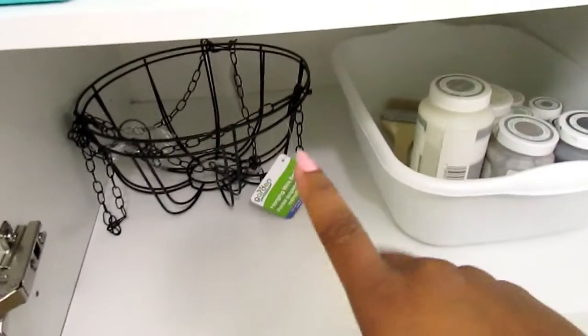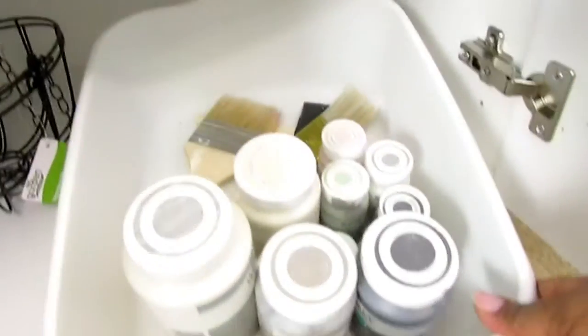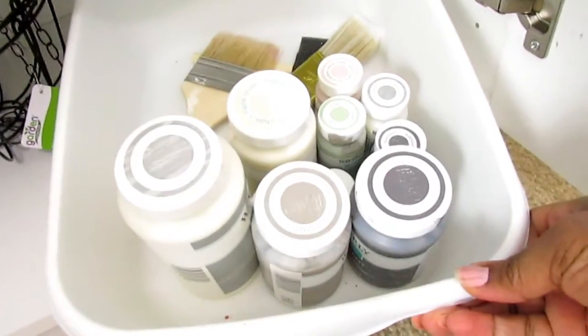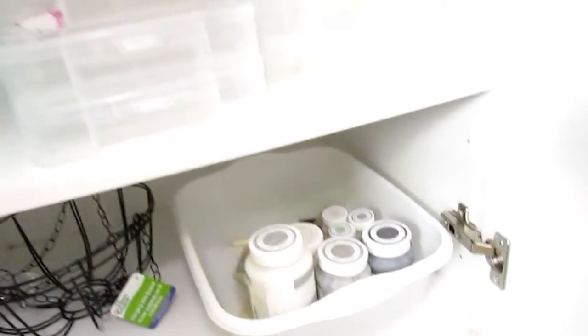And then here is just some hanging wire basket. And then I have some chalk paint in here. I have a bunch of them I need to throw away in the hallway. And then some paint brushes in there. Normally I have a ton of paint brushes.